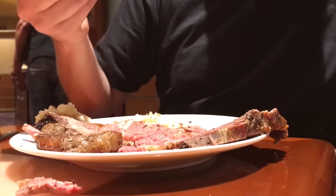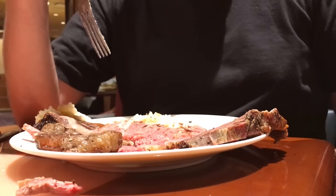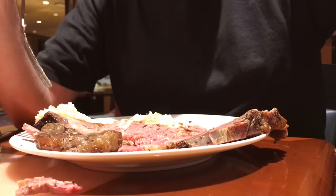Yes, thank you very much. This is a great steak. Seriously. This little one's good too. All right, I had to get another piece of steak because it was so good.